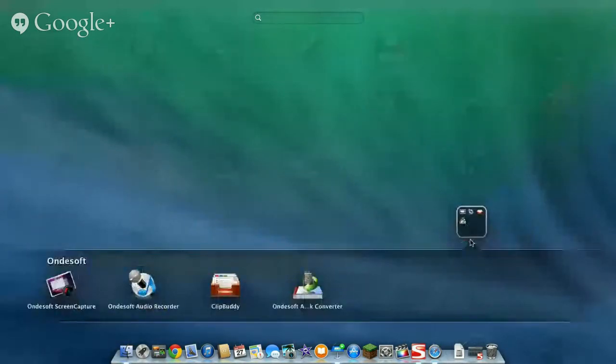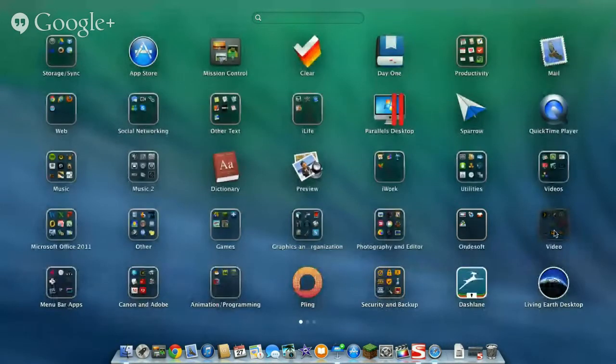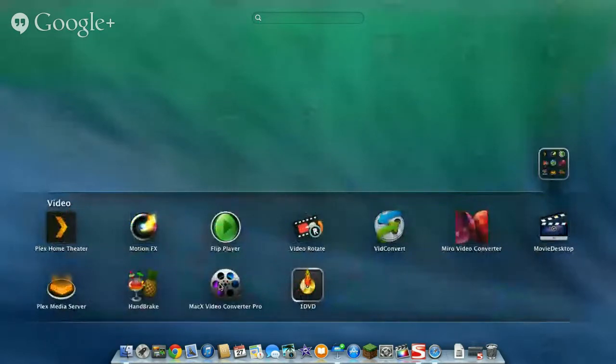Here's my OntoSoft folder with all my OntoSoft stuff. I have OntoSoft Screen Capture, Audio Recorder, Clip Buddy, and Audiobook Converter. Here's my video folder. I have Plex Home Theater, Motion FX, Flip Player, Video Rotate, VidConvert, Miro Video Converter, Movie Desktop, Plex Media Server, Handbrake, Mac X Video Converter Pro, and OneDVD.